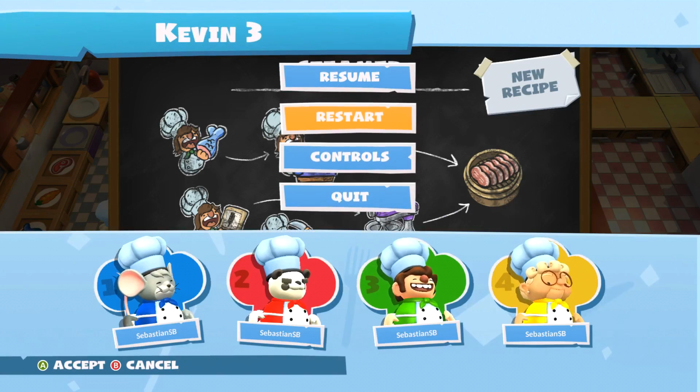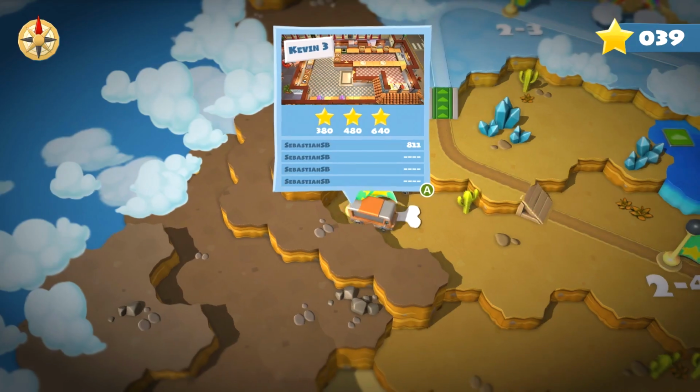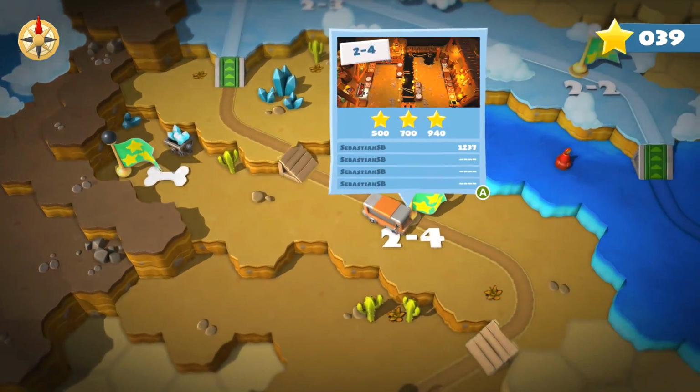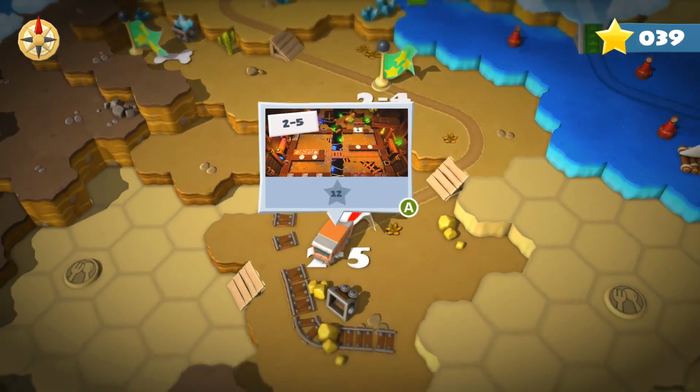Get us out of this crazy thing. Yeah. The elusive Kevin 2. Where is Kevin 2? No one knows. Kevin 2. The lost Kevin 2. Is the other one at least a World 2 level? Yeah, it's 2. Oh, wait. 2-5. Yeah, let's do it.